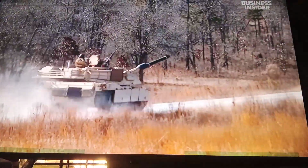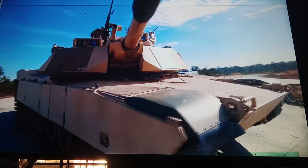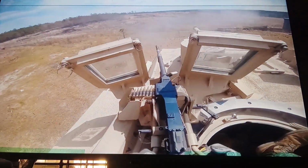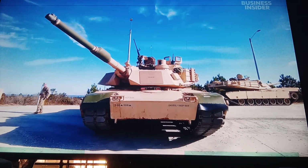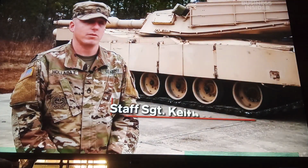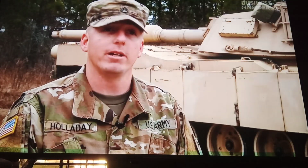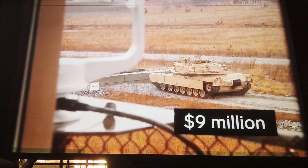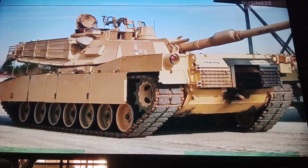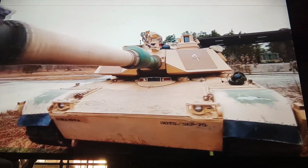Nicknamed the Beast, Dracula, and Whispering Death, the M1 Abrams packs a 120mm cannon and mounted machine guns. It's considered one of the best tanks ever made. People who like big guns and loud noises, 1,500 horsepower engines, and fire, I mean, that's how it drew me in. With a cost of up to $9 million each, it debuted in combat during the Gulf War and remains the U.S. Army's main battle tank.